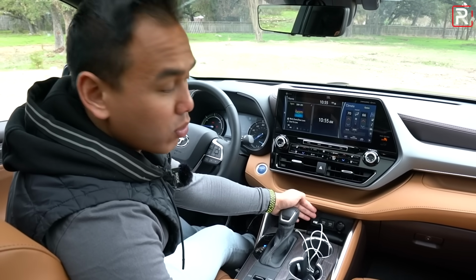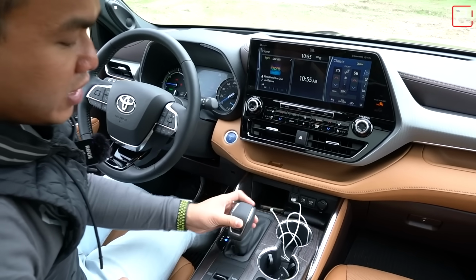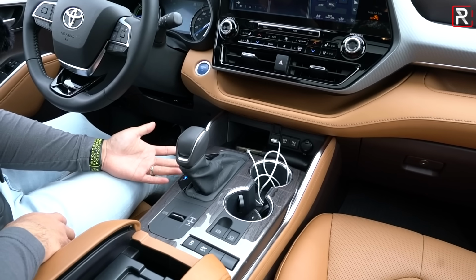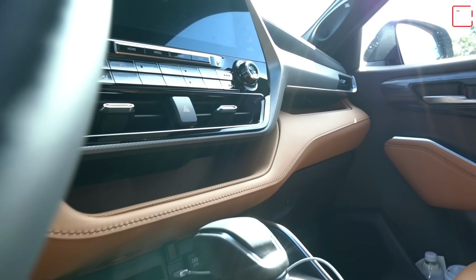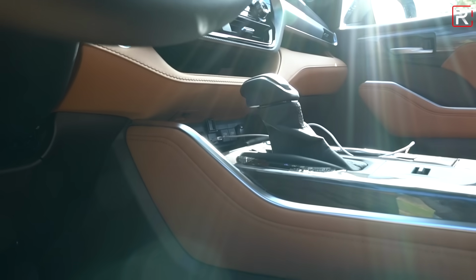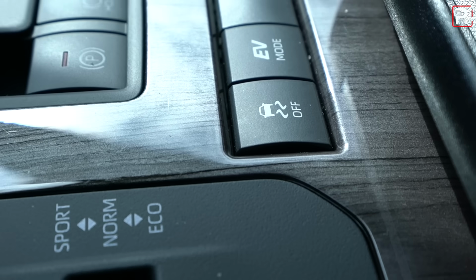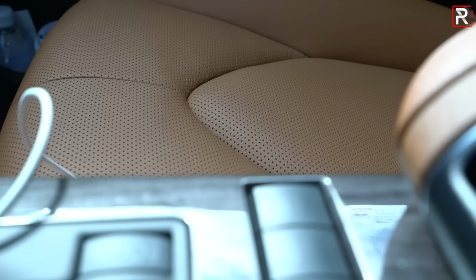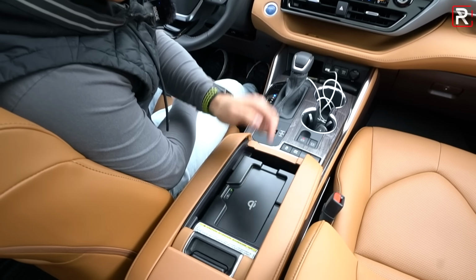You've got 3 USB ports over here across, and then this traditional gear lever controls the CVT transmission that's in this one, 8-speed automatic on the gas models. It does include a sport shift area, but no paddles on the wheel. I'll have to check if the gas model has that. And then you can see your drive mode selector is over here. It's a little toggle that goes between sport, normal, and eco. There's even an EV mode on the hybrid version, which will allow you to toot along on electric only for short distances. There's a cool little wireless charger over here, which you can turn on and off.